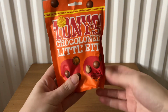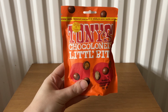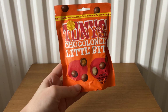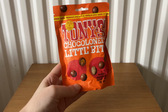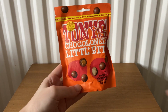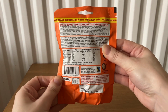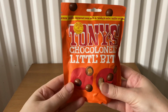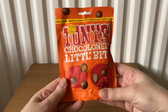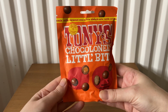So strangely, the first item we received is not on my sheet of paper. I don't know why, but I do know that I really, really enjoy these because I've received these in another subscription box before. These are Tony's Chocolonely Little Bits. These are milk, caramel, sea salt and biscuit mix. There's 100 grams in here. And I thought these were fantastic when I tried them. My favourite was the biscuits rather than the caramel ones. But they were delicious and I'm very glad to see them in this box.